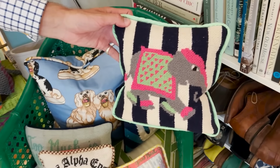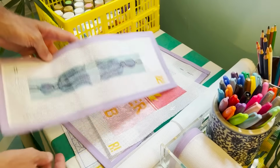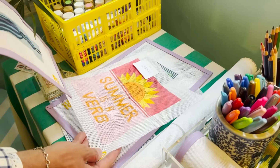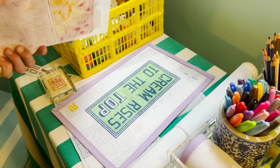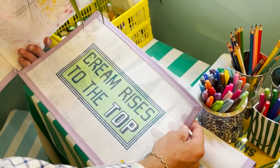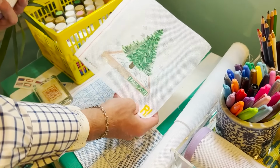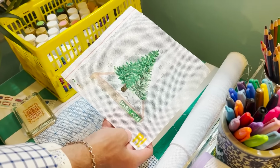I've met so many great people through it that around 2020 I started painting my own canvas line, which has been a fun additional creative outlet. I've always painted things for myself, so it's fun to get to share those, see other people stitch them and what their take is, and get to share it with the world.